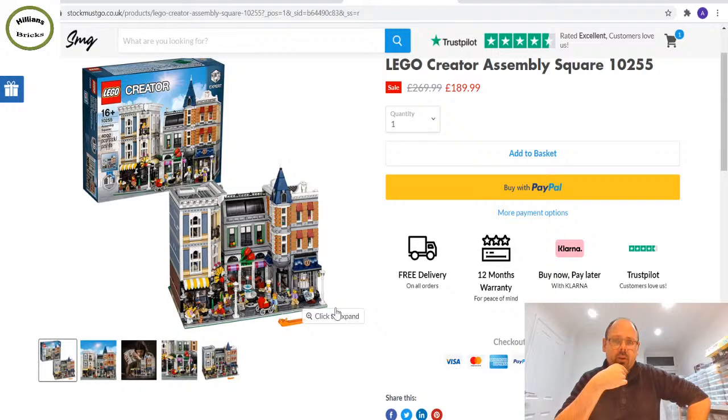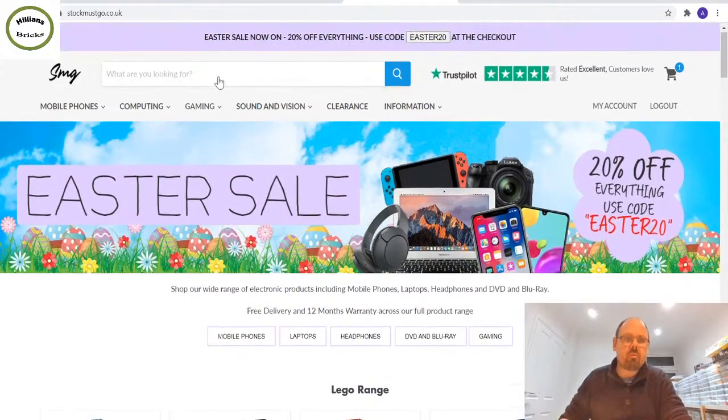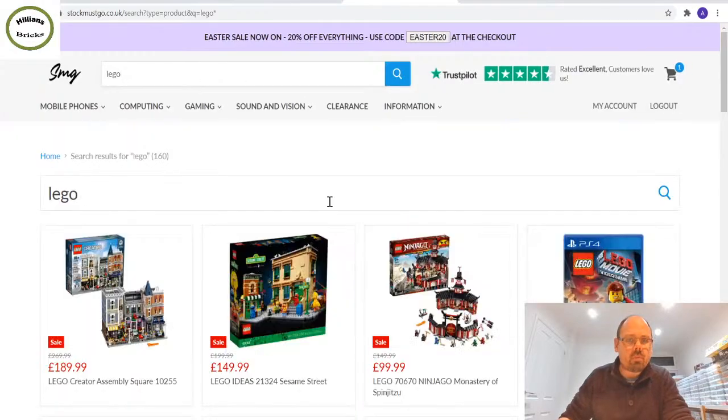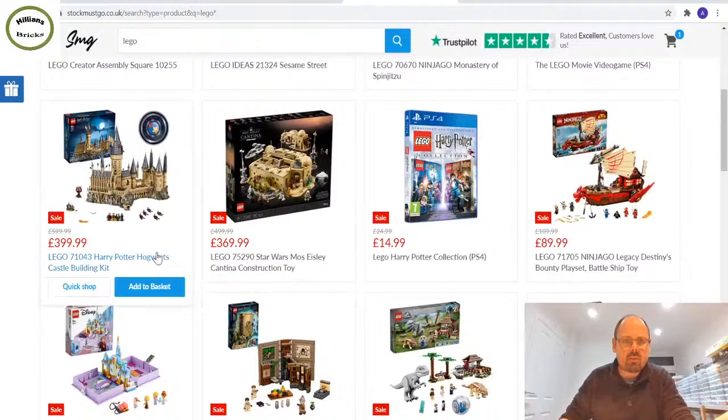The pricing is more expensive, but they do have some sets here, I think from a part-out perspective. I'm just going to show you some of them that are no longer available. They're sold out, but they are pretty good, some of the deals that they've had. So you can see they've got the big sets. As I said, overpriced, but you put in the Easter20 code.